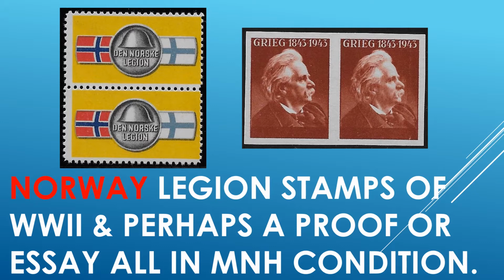And on the right we have a pair of the Norwegian composer Grieg, as perhaps an essay, a proof, or just a label depicting the actual stamps that were issued in 1943, but without the denomination. Also, very nice item to have, I feel.